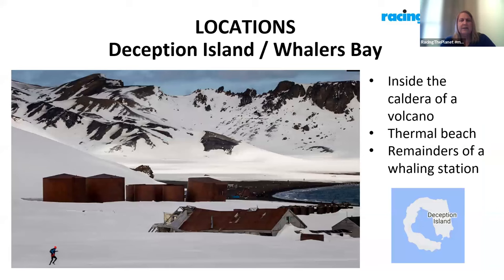And here, another location that we really like going to is a little island called Deception Island. And there's actually several locations that we can run here because it is the caldera of a volcano. What happens is it normally snows at night, but then the snow melts during the day. So normally the running here is very, very nice because the snow isn't that deep, but it is an absolutely beautiful area. You will see the thermal beaches, and you'll probably see some of the heat rising up from the beaches.